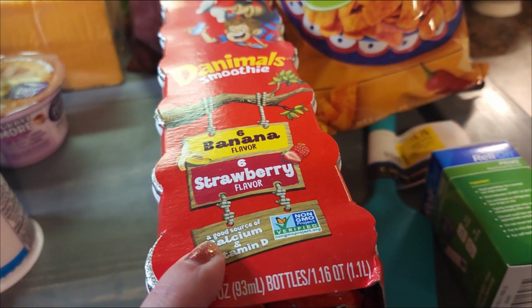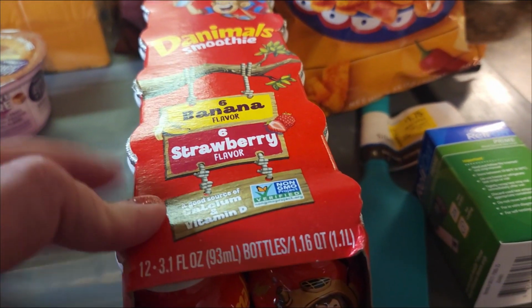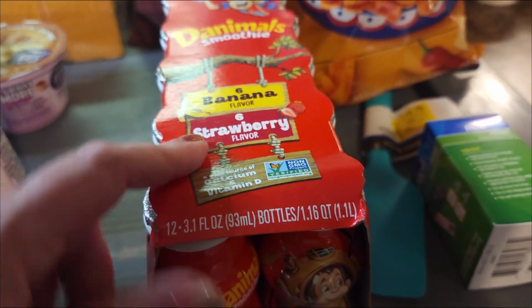Aiden wanted some Danimal smoothies, so I got him a pack of these in the banana and strawberry flavors.